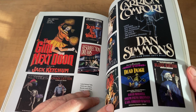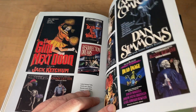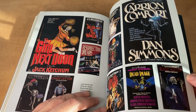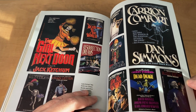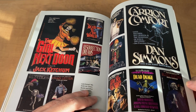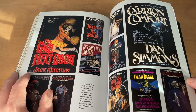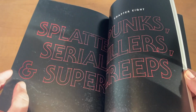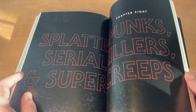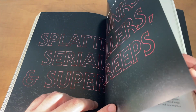But then he became famous for Hyperion, a science fiction novel. Hyperion is a must-read in my book. And he also wrote The Terror, which is more of a historical fiction book. There's a TV series on Amazon of that. And then we enter the Splatterpunks, the last chapter, serial killers, etc.